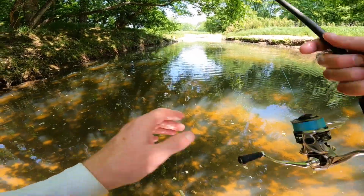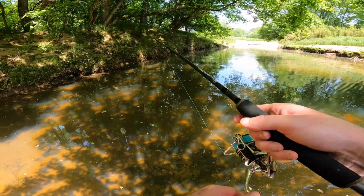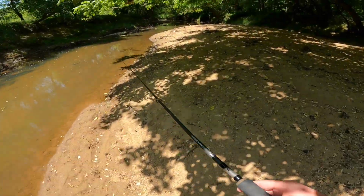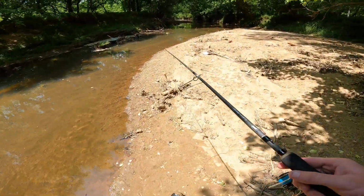No bass so far, but we caught two cool species, which I'm super stoked about. I just gotta find one of these green guys. I'm sure there's one in one of these pools that's gonna wanna come up and bite this thing. Didn't have any more luck in that pool, so we're gonna keep on walking down this way, see if we can find another little pool where there's some fish kind of stacked up in here.